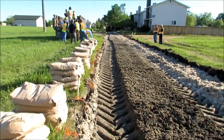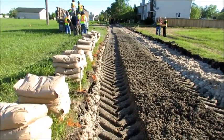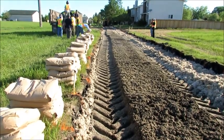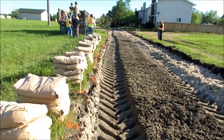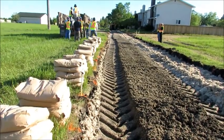Almost 8 o'clock, so we've been at this for almost 2 hours. The fiber is halfway installed into the soil, and we are now distributing the powder on the side, getting it ready to get distributed in.